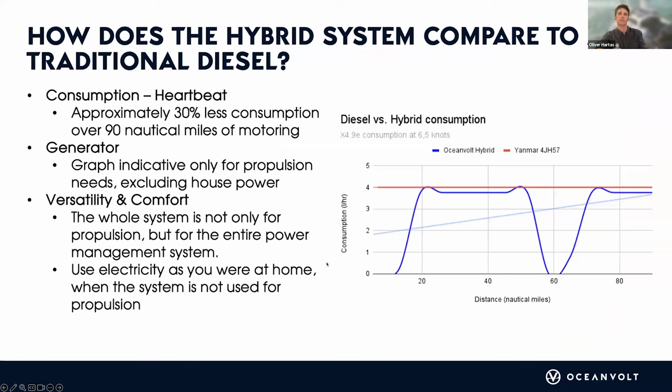So for instance, I come to this graph here. This is what we call a heartbeat graph. On the y-axis here is the fuel consumption in liters per hour, and on the bottom is the distance, in nautical miles. If you leave the harbour and start motoring at 4 knots with your diesel engine, it needs to be running the whole time to keep going at that 4 knots. But with an Oceanvolt hybrid, all of the propulsion is always coming from the electric motor, and that is taking its power from the batteries.